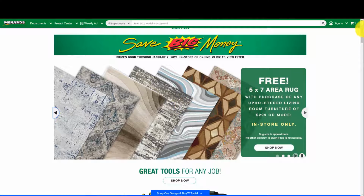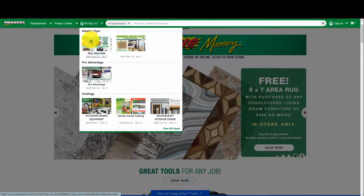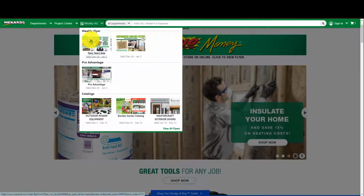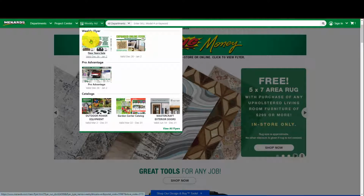So let's just dive in here. We're gonna go to the weekly ad. They have several ads now. Here's the funny thing: Menards is known for their 11% rebates. And ever since about March, they've been running 11% rebates. In other words, no ads, or no discounts, really.